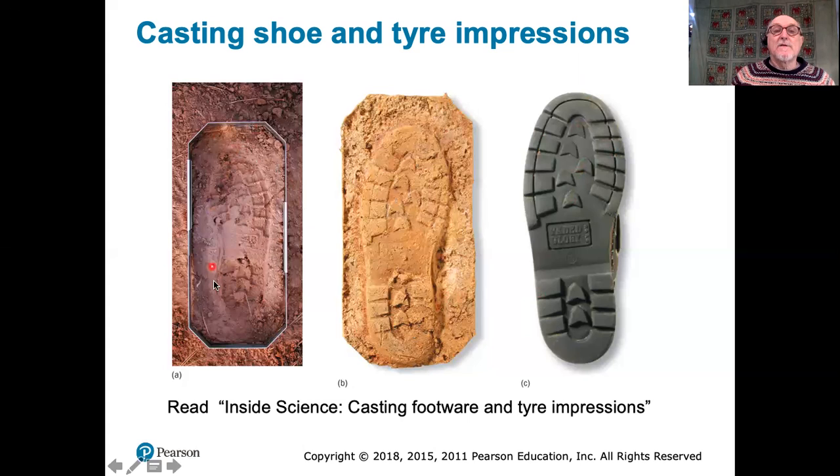If a print has been left in soil, for example, as here, a cast can be made. A wall of some sort is put up around it, and a casting fluid, plaster of Paris or dental plaster or something like that, is poured in, and it is sufficiently liquid that it will record all of the features of the print. This can even be done in snow. And it is another reason why at a crime scene, a perimeter is set up around the crime scene. Shoe prints and footprints are often extremely important.